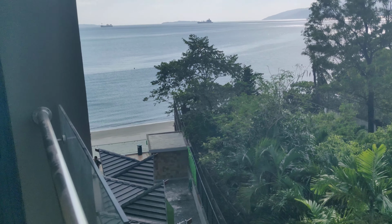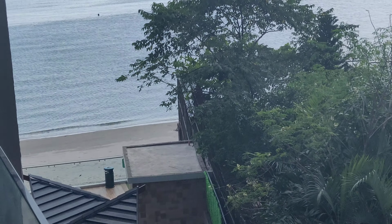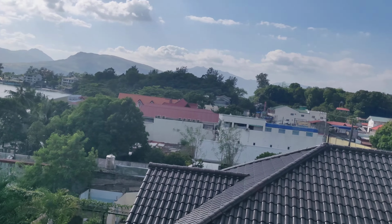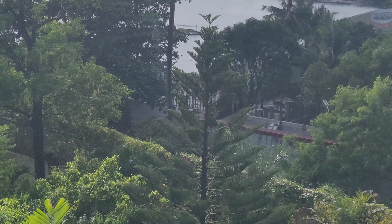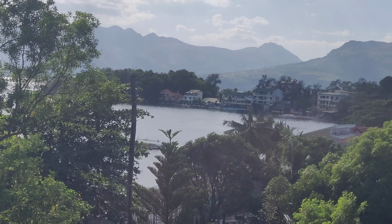Pretty nice view again. I'm on the same side as I was last time. But I mean, the beach is right there. That's Barretto. And you know what? This place, let me zoom in here. That's where I was staying at, all the way over there at Below Beach.